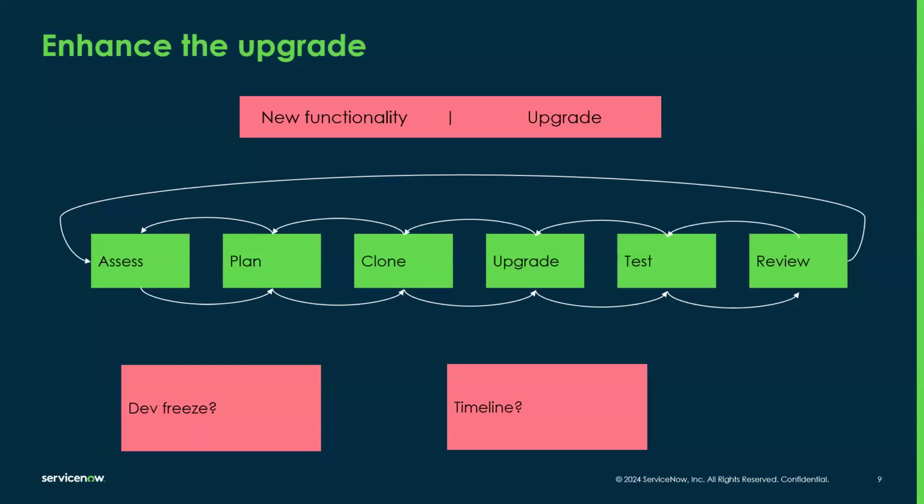So yeah, those gotchas. So Dennis has put a question out here in the Q&A. He said, is there a feature in ServiceNow that allows you to lock new configurations for a specific period? For example, can this be enabled on an instance before cloning to prevent configuration overwrites?